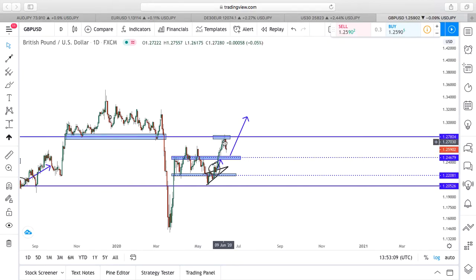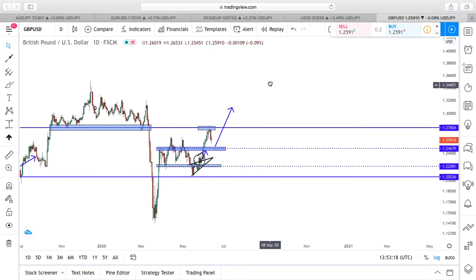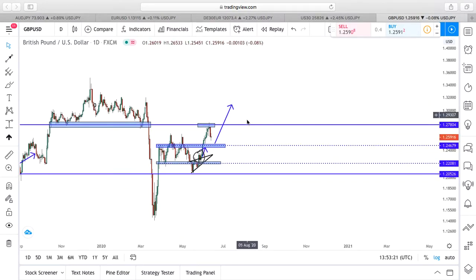But the question now is, is this simply a pullback? So are we seeing the break, retest to our broken resistance, which is our key support area, and are we going to see a continuation to the upside? That's the basic scenario that you want to have in your mind to begin with, because what that does is it stops you from making silly mistakes.